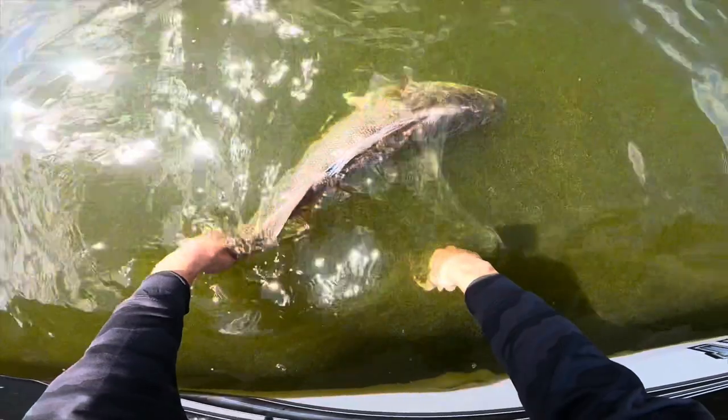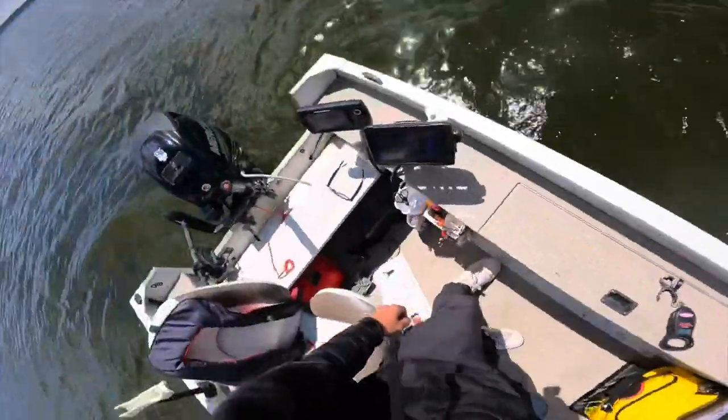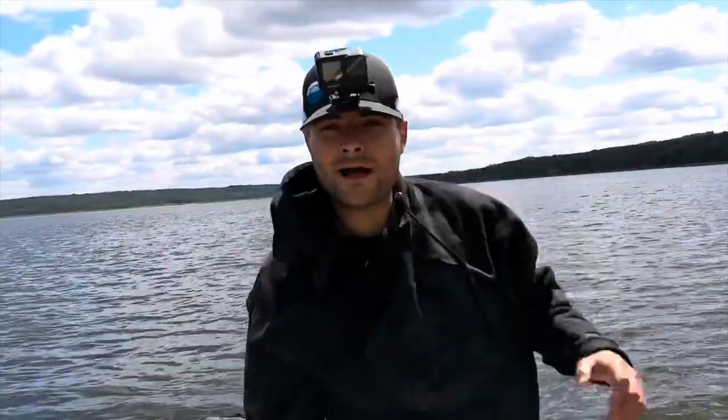I thought it was a pike. Okay, she's gonna kick off here. There she goes. Awesome. Woo, that is a PB walleye, folks. On video, pumped. Yeah, I'm speechless right now.